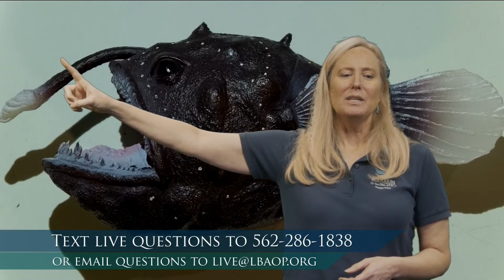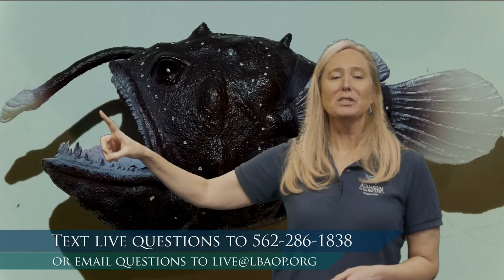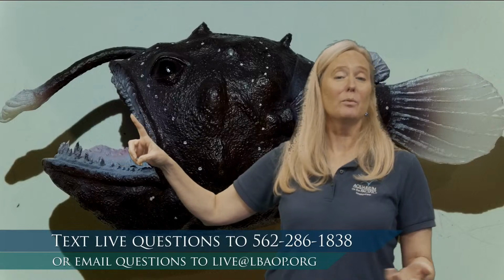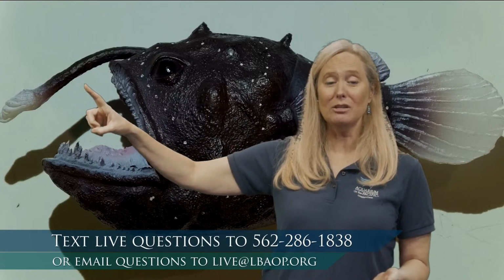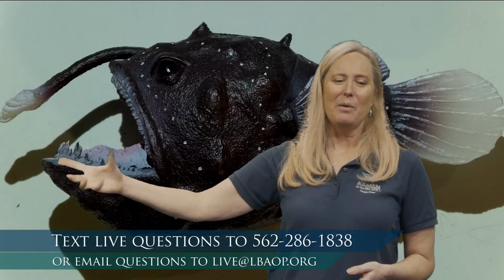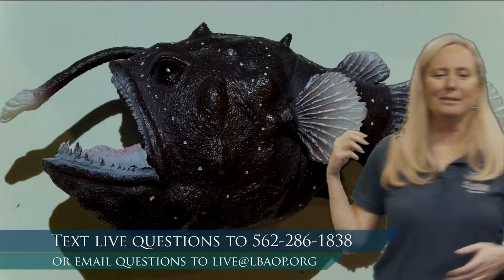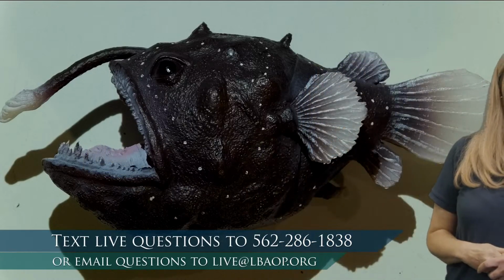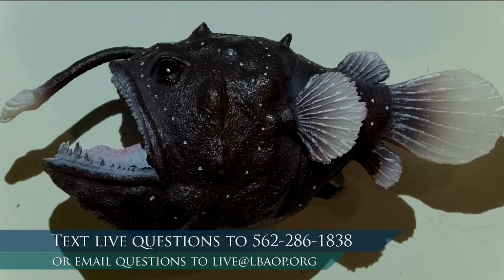And then what they do is they bring that over, they kind of hang it down in front of their mouth so that when the fish gets close enough, or whatever prey is interested in that light, it's being drawn to that light that it sees in the darkness, then of course they've got these great big teeth that will be able to hold it and swallow it and keep it in place. So that's how this animal can find a meal in that deep, dark sea.